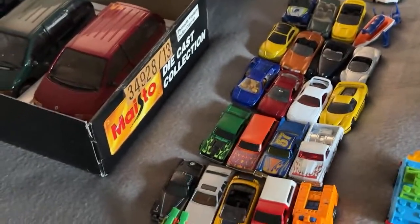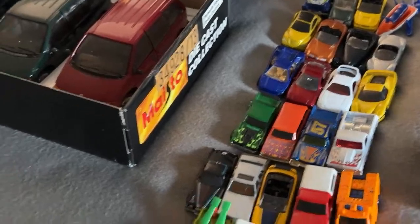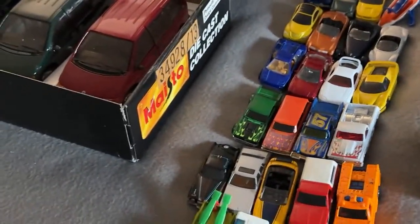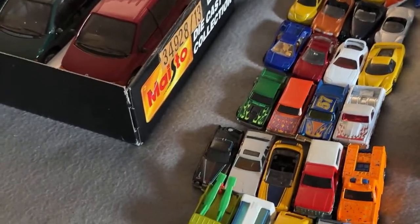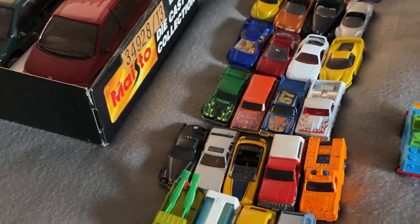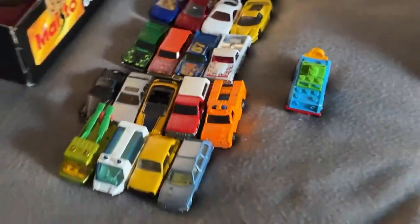Let's see what we got here. The last Maisto Players car I had was the limo Ford Excursion. I know which one you're talking about. Yeah, that one is actually pretty cool. It would have been cool if Maisto made a regular non-players version of that. I have the Lincoln Navigator limo in 1/64th-ish scale. It's green or something.